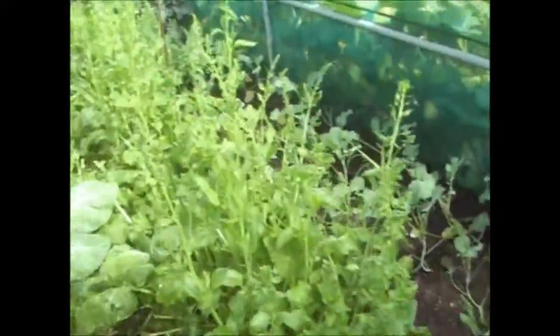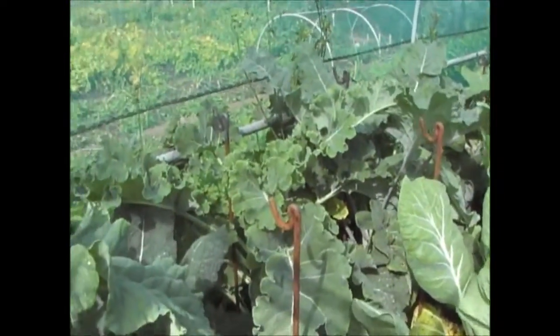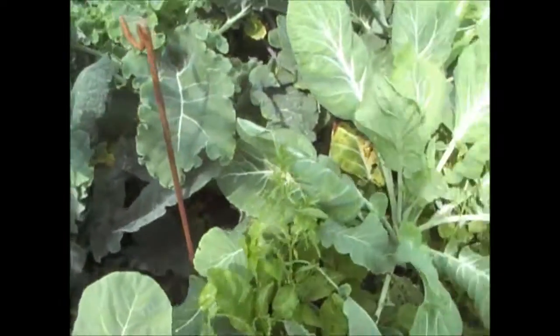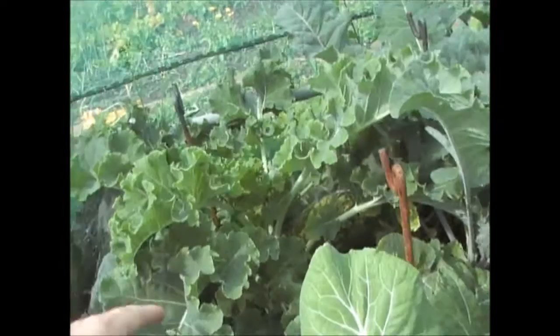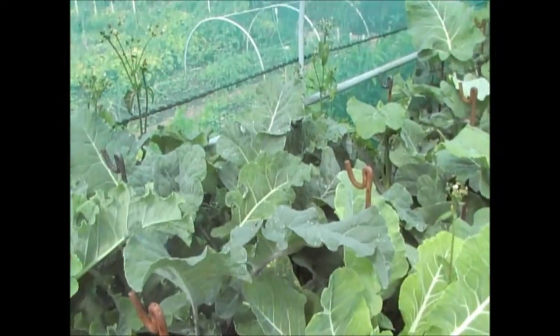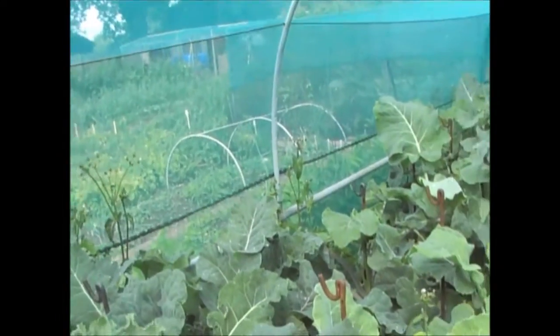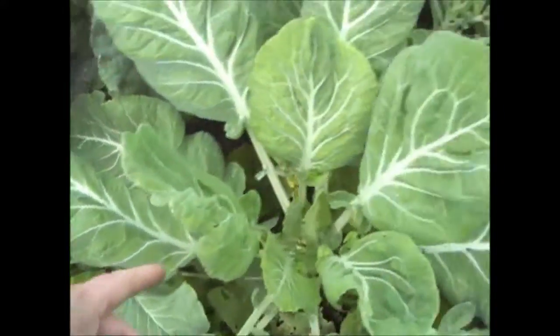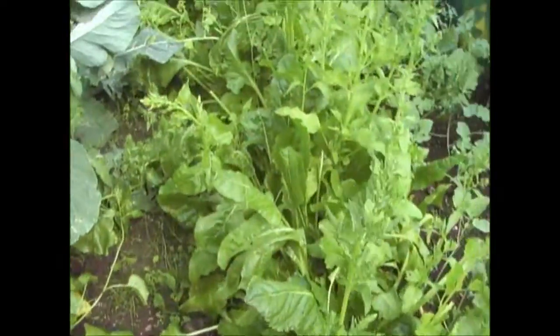Right, in here, this is the first tunnel. So we've got the Petrage kale at the back, which is growing really well. What I will need to do is get in there and tie them back against the stakes before too much longer, because they're getting to the point now where they're starting to fall over. And in front of them here we've got the Scottish kale.